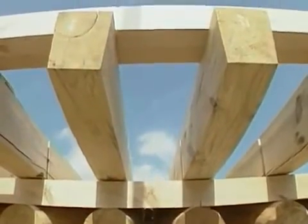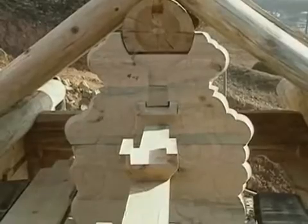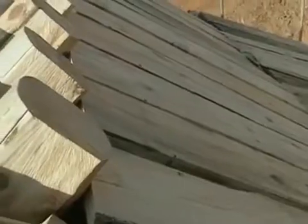The work of home building is completed by placing gables on the two sloping sides of the roof. Months of painstaking efforts have finally come to fruition.